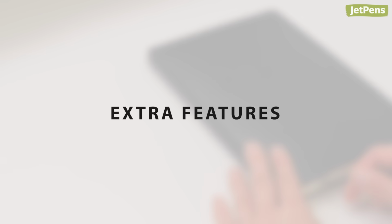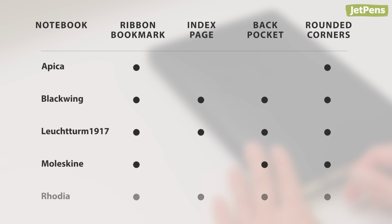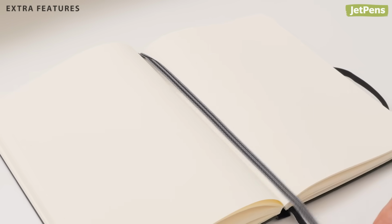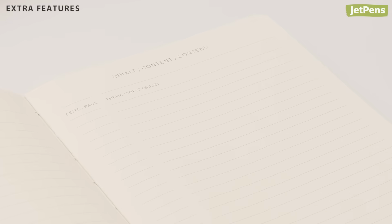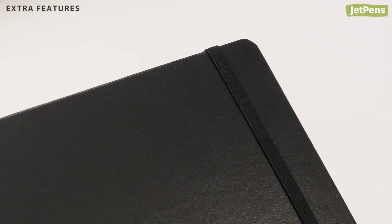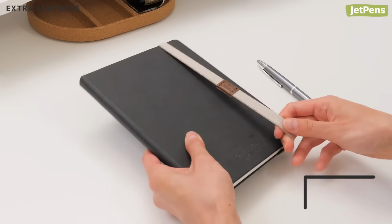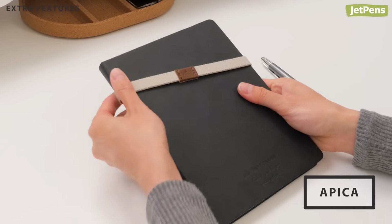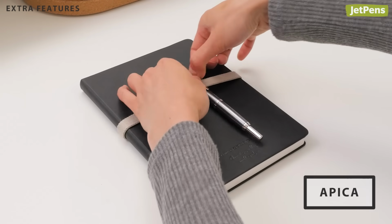Most of the notebooks come with these extra features. A ribbon bookmark to keep your place in the notebook, an index page that you can use to reference notable pages, a back pocket to hold stickers, index tabs, slim sticky notes, and more, and rounded corners. Apica comes with a detachable elastic band, so you can position it however you like, or not use it at all.